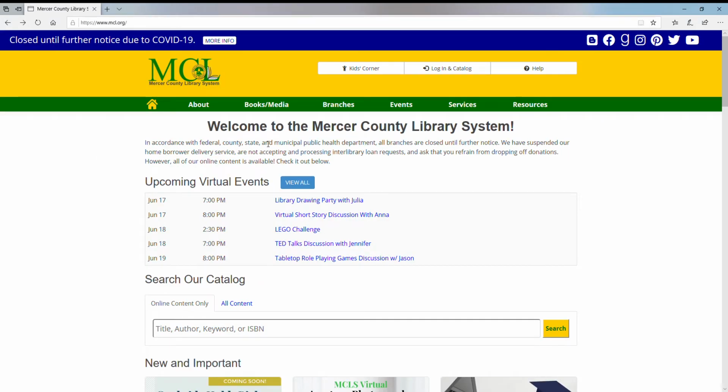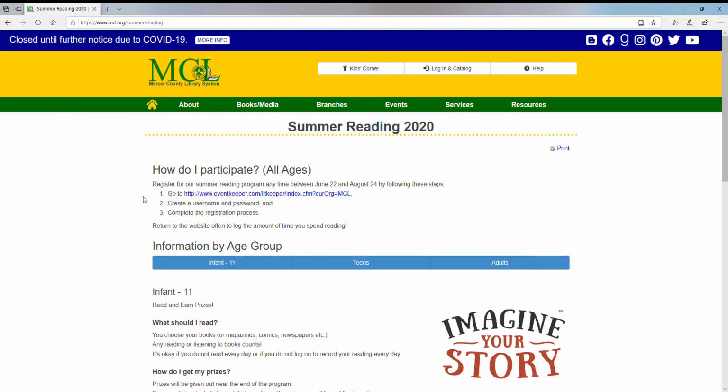For the program itself, on the events area of our website, there's a Summer Reading 2020 page. You just want to click that out of the menu, and you'll come to our main Summer Reading 2020 page. You'll want to visit this frequently during the summer, because we're going to be posting updated information regarding how you may be able to pick up your prizes, or if there's any kind of contests going on, that information will be posted here as well.